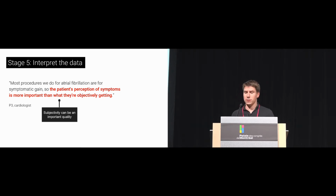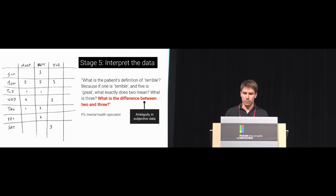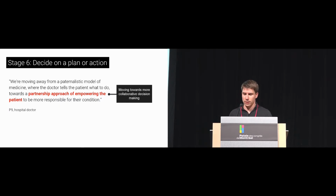The subjectivity of data can be quite important here, as we heard earlier. In cardiology, this can determine whether a patient should undergo a procedure and was seen to be more important than any objective measurement of symptoms. And finally, for the final stage, deciding on a plan or action, doctors mentioned that where patients record their own information, they gain more knowledge into their own health, and the result of that decision-making process can become more collaborative.